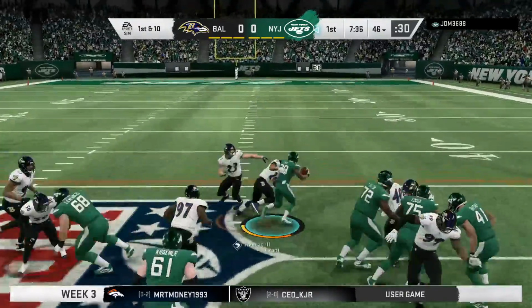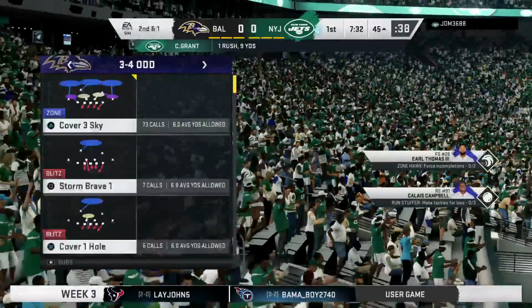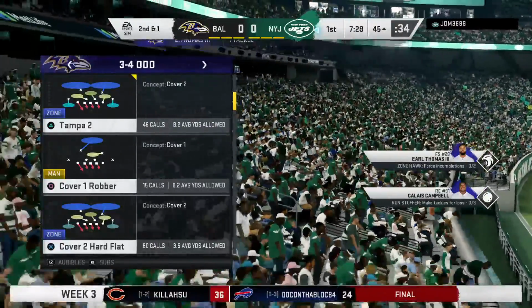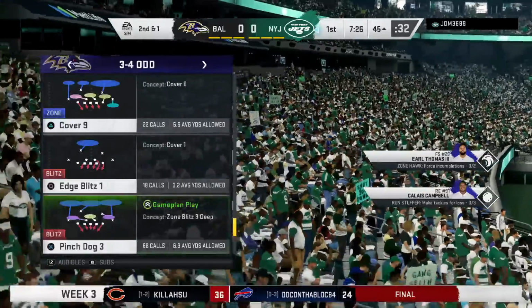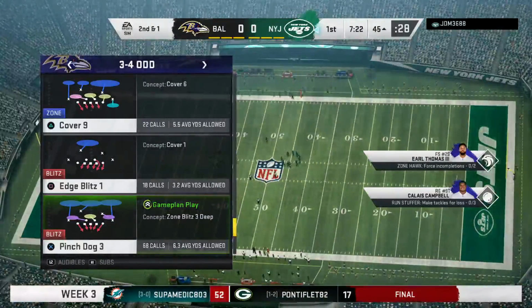Now the Auburn product, Corey Grant. And across midfield he goes into Raven territory. Give him 9 on the carry that time, and they're set up with a 2nd and 1. Well, you often say that sort of opens the playbook now, 2nd and short. What do you think, early shot here?